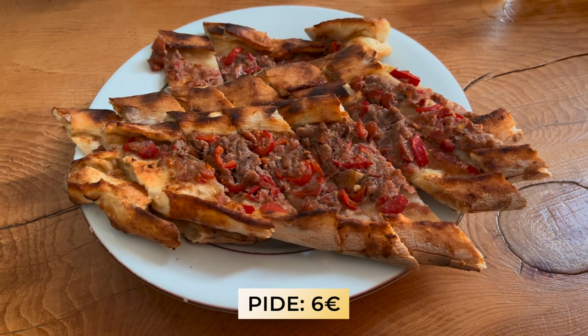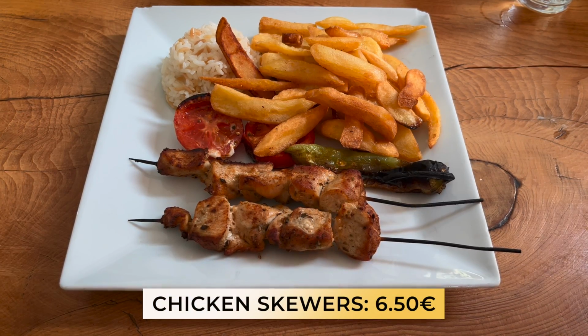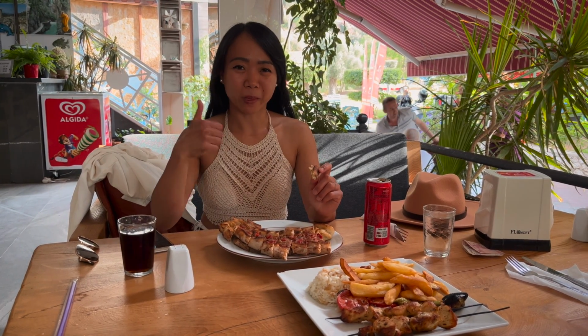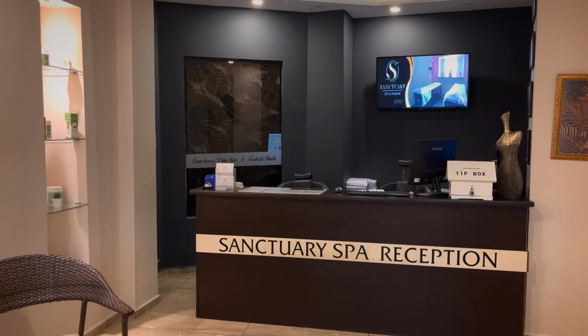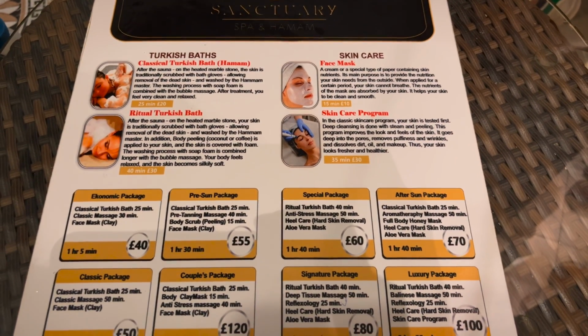But sadly, we didn't have much time left to try any of these experiences. So we headed to eat a quick lunch in a restaurant next to the beach. To end our tiring trip, we chose the best option possible: our first Turkish bath, also known as hamam.